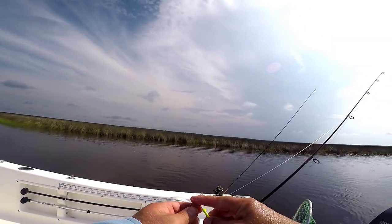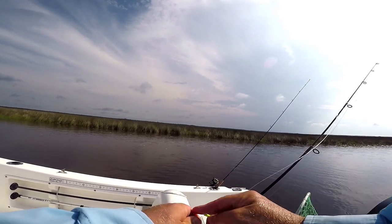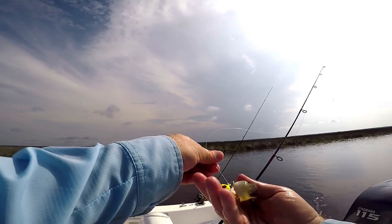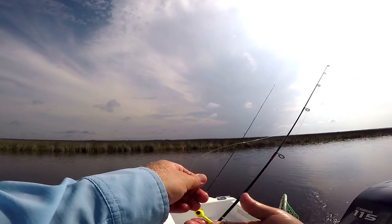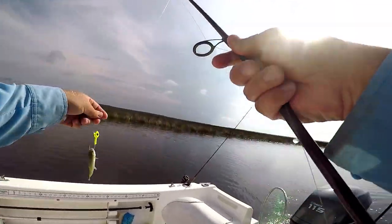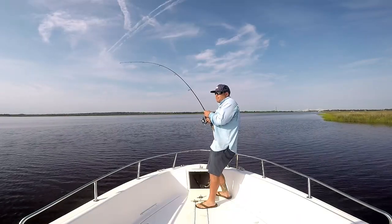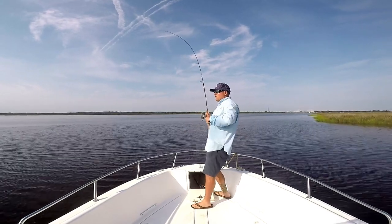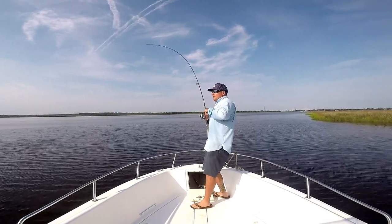So here's what we're using today for the redfish. Jig head with a mud minnow. Nice redfish.